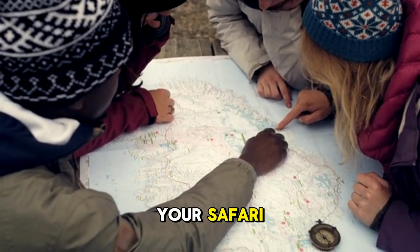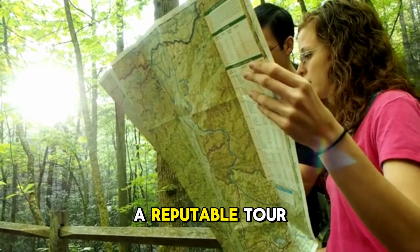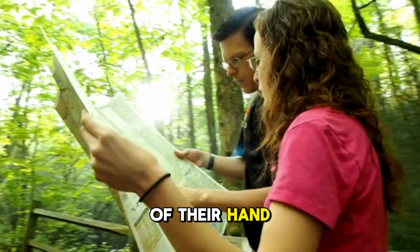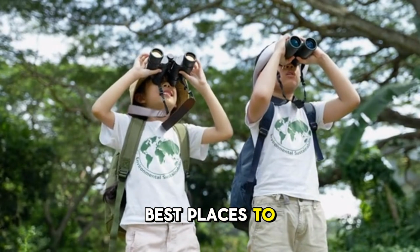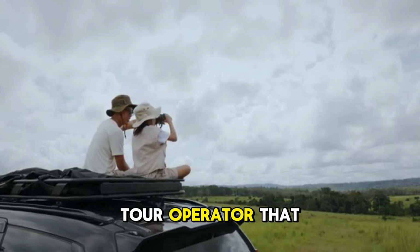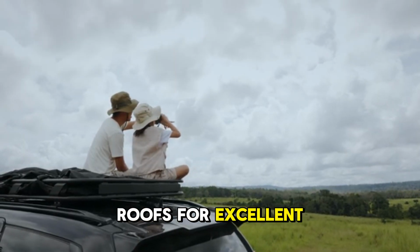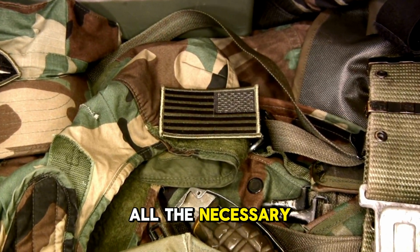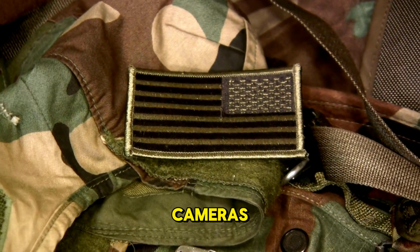To get the most out of your safari, it's important to choose the right tour operator. A reputable tour operator will have experienced guides who know the area like the back of their hand. They will also have a good understanding of the wildlife and the best places to see it. Look for a tour operator that uses 4x4 safari vehicles with pop-up roofs for excellent game viewing. A good tour operator will also provide you with all the necessary equipment, such as binoculars, spotting scopes, and cameras.